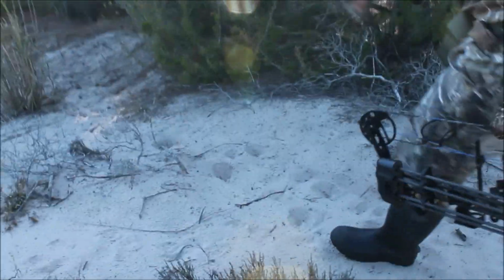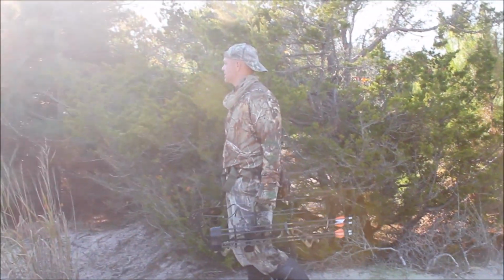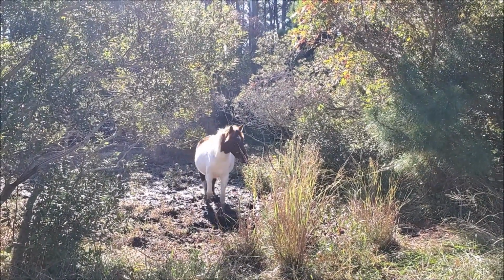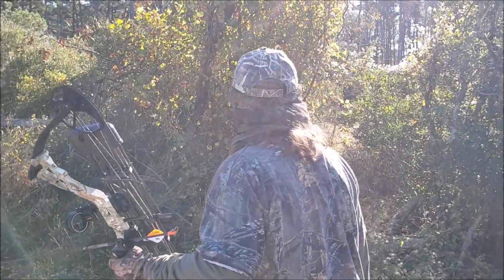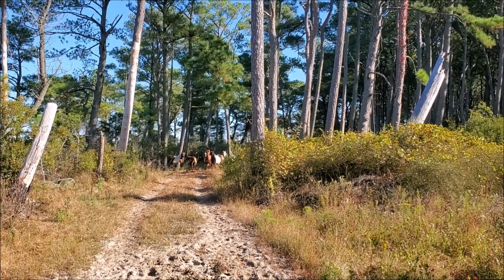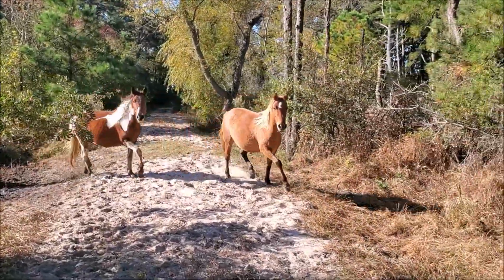See, we got deer tracks all over this place. Going up here. They're everywhere. Deer tracks everywhere. Getting surrounded by horses. Oh, hit again. Oh, they don't want to get out of the way.